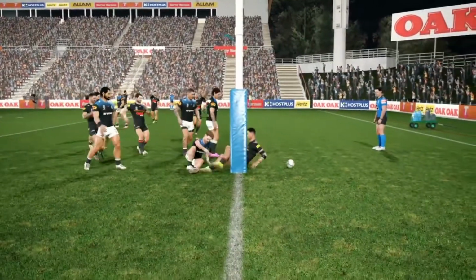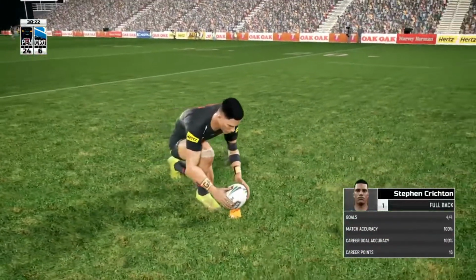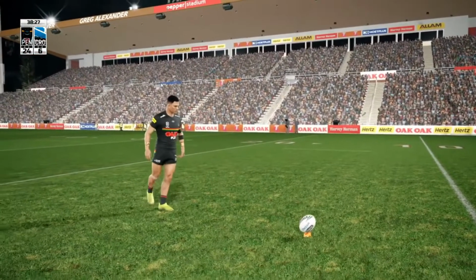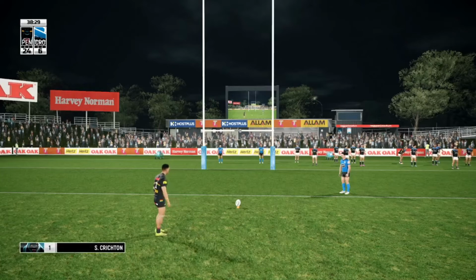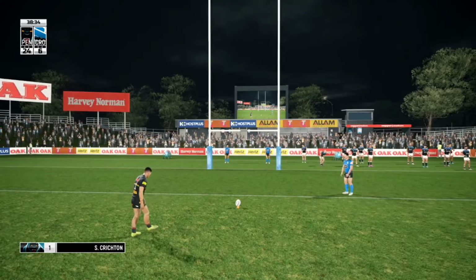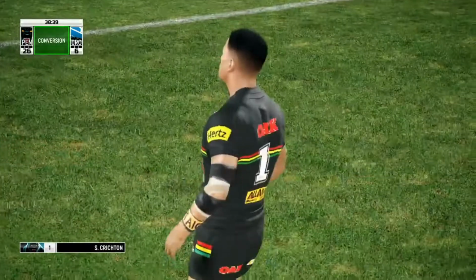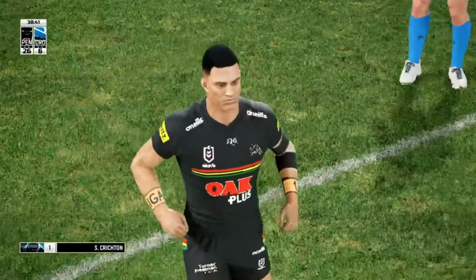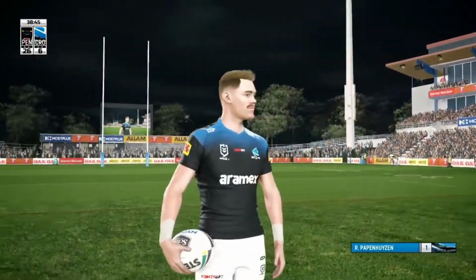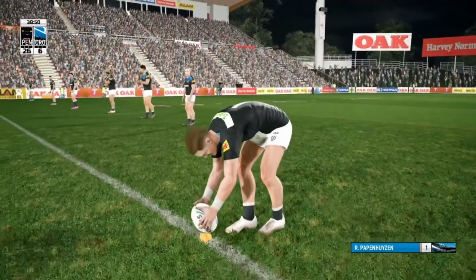Pappenhausen takes him down. Panthers about to lead 26 points to 6. He gets it. Panthers lead 26 to 6. Still a minute left to go to half time. Sharks will not be happy with that.